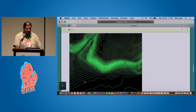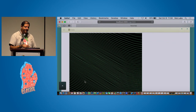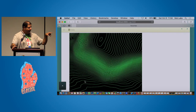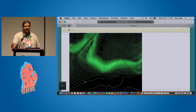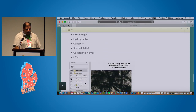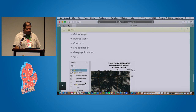And this is an example of the raw contour data. I won't make a guess where this is, but this is Yosemite Valley. So there's the valley in the flat area, and that's El Capitan. I'm just incredibly impressed with how the people who figured out the elevations of El Capitan, it is incredibly steep. And this next little video shows the other layers that come out of a GeoPDF.